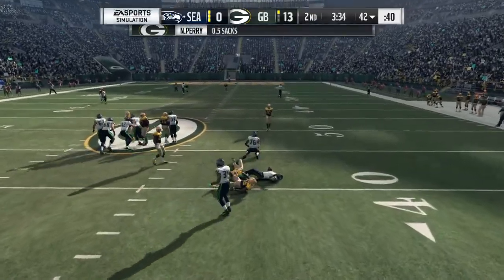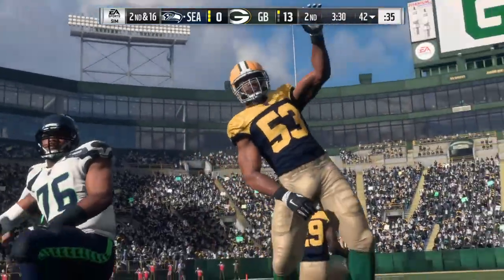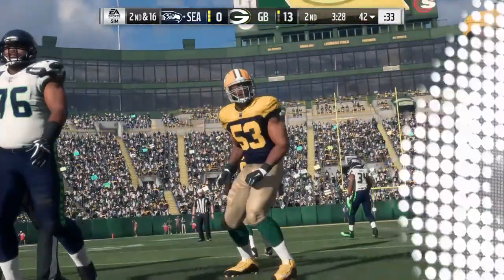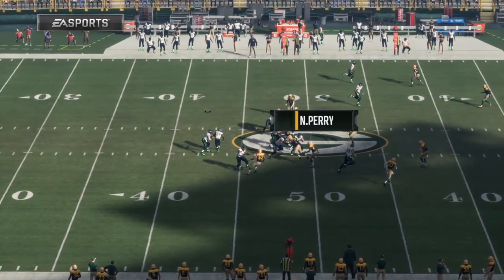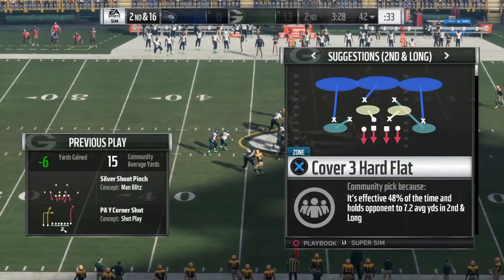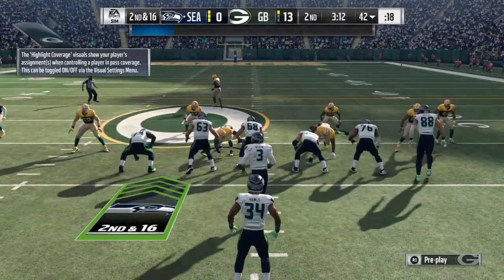Packer pressure, and down he goes. Nick Perry leading the surge there. He drops in for a loss of 6. Well, that play was the very definition of fast, quick, and in a hurry. Suddenly, he was there. In a blink of an eye, that happened fast, and a big sack.